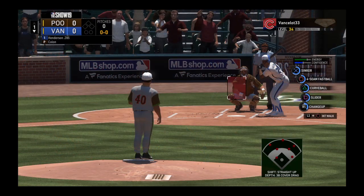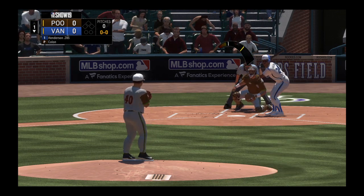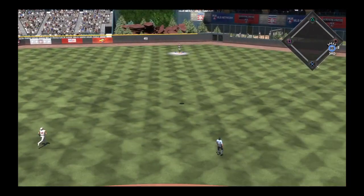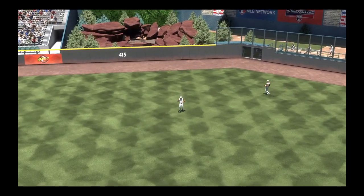Stepping into the box, Ricky Henderson. He'll lead things off here in the bottom half of the first. The left fielder. Ready to deliver. Here's the first pitch. High fly ball out to straightaway center. Griffey waits on it. Looks it into his glove, and there's one gone.